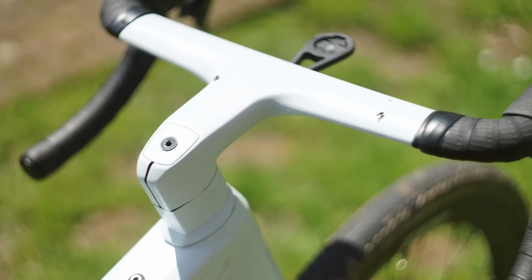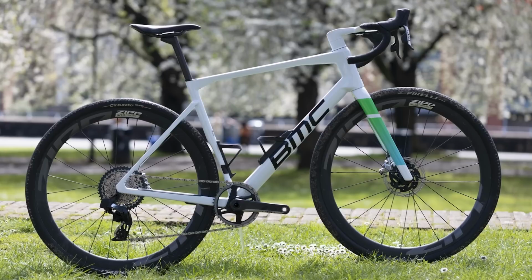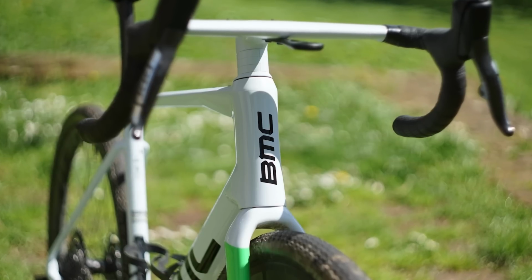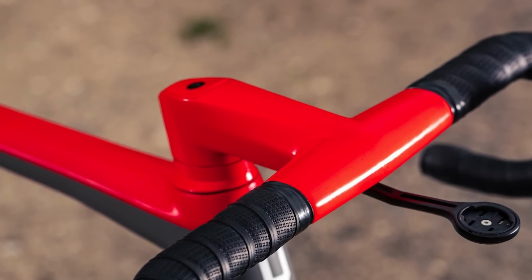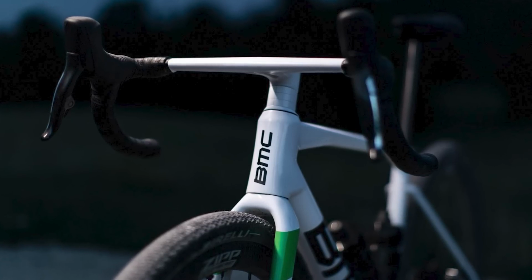The ICS carbon aero cockpit is found on the range-topping, well, it's called the Kaius 011 BMC. If you'd like to let us know how to pronounce that, please do dive into the comments. This follows the same design cues as the brand's road-going ICS systems. That said, the bar shape is quite radically different.